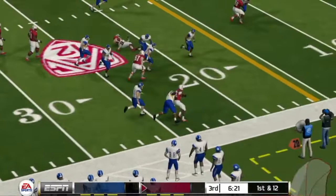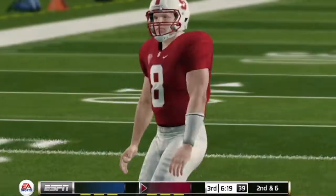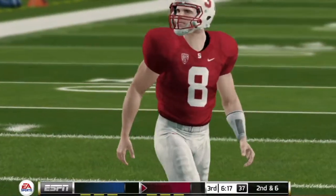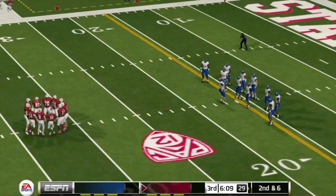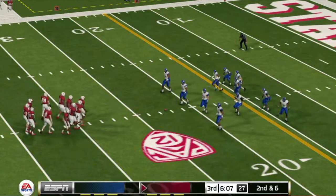Delivers to the halfback on the screen. He's taken down at the 22. Gain of 6 on the play. That makes it 2nd and 6. And this is the 9th play of the current drive.